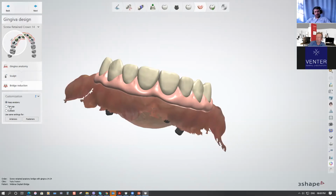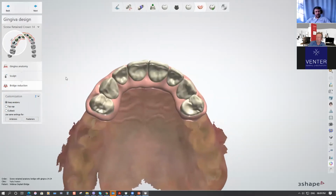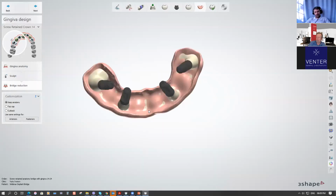And here we have the three options. The very first one is Sculpt Anatomy. The next one is the top cap, and the last one is cut back. And I really like cut back, but I will show you all three of them. The current one is the Sculpt Anatomy, and it means after clicking next, the white and pink area is going to be just merged, just combined, and you're done with your Pretao style bridge. Yeah, it will look like this.